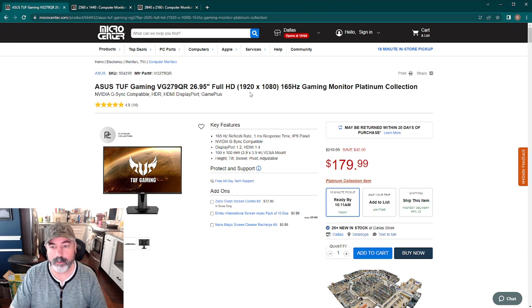Okay, so 165 hertz, we'll say AAA high settings. Like I was saying, 4750 XT, 6750 XT, 6800 XT, 3060 Ti, 4060 maybe, 4060 Ti maybe, 4070 maybe. I hate the price of those cards. They're so expensive. So I don't know about the 40 series in this realm where we're actually trying to save a buck, right? It doesn't make a lot of sense to me. Okay, so that's high refresh rate 1080p.